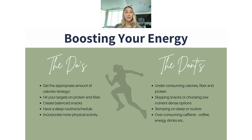And then, of course, incorporate more physical activity, exercise. But when you're tired, it's hard to do that. So without a sleep routine in place, that would be my first guess. If you are feeling tired, check that sleep routine first. It's probably the biggest. I think everyone on here can raise our hand saying, do we get enough sleep? I'm not sure. What does that look like? Look at your sleep routine.